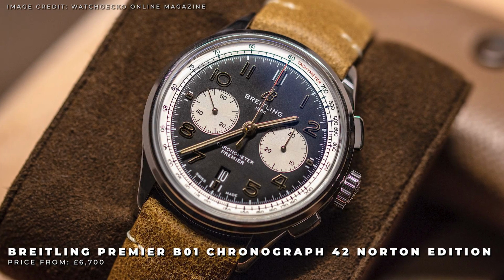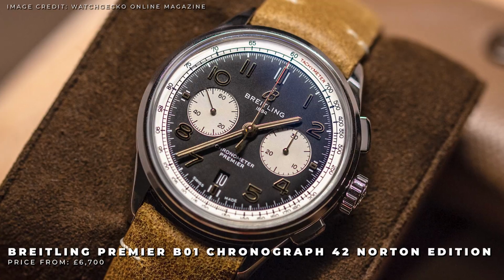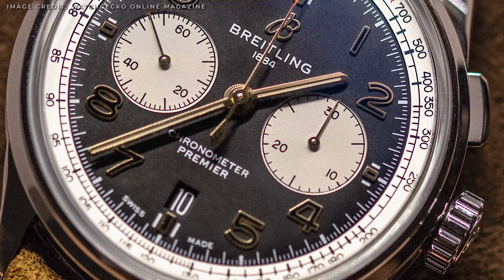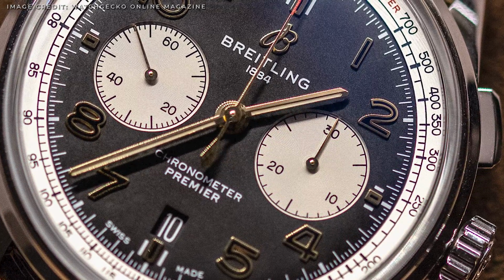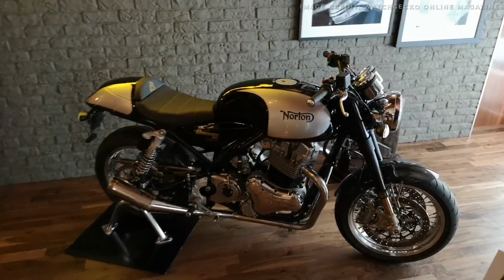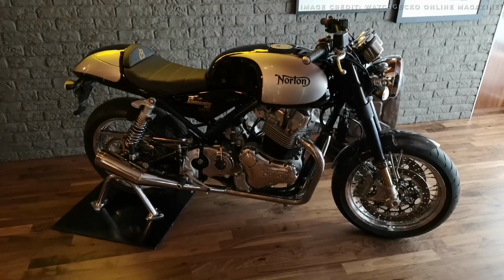The new Premier Norton watch takes a different design approach to the rest of the Premier range, sporting a more urban chic design. The watch in person has a very strong look to it. The balance between the bright white subdials and tachymeter scale are very appealing when combined with the warmth of the yellow gold coloured indices and hands. The watch has been created in collaboration with Norton Motorcycles. So, if you want to combine two hobbies, pick up one of these and one of the 77 new Commando 961 racers from Norton.